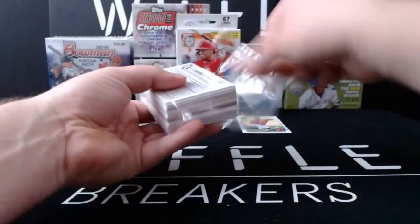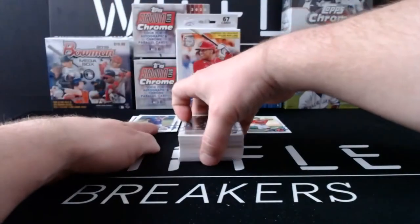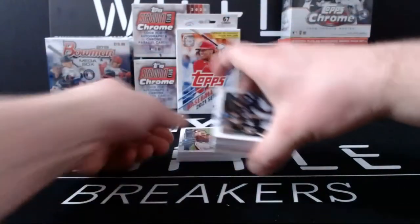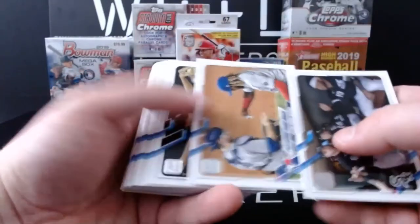All right, show me a serial numbered card. That is my hope. All right, here we go, George. This one is yours. Good luck. White Sox team card, postgame hand wash.